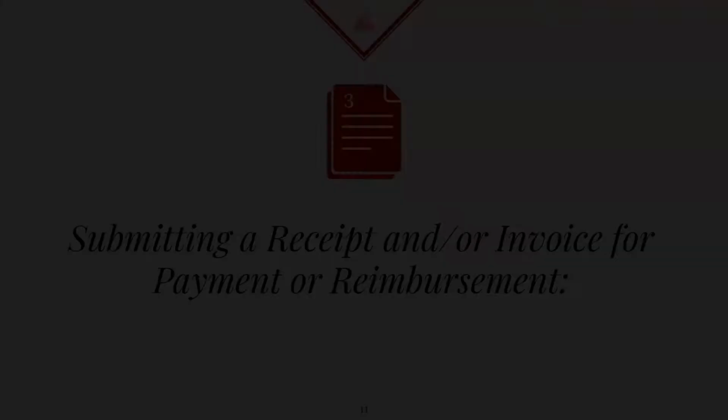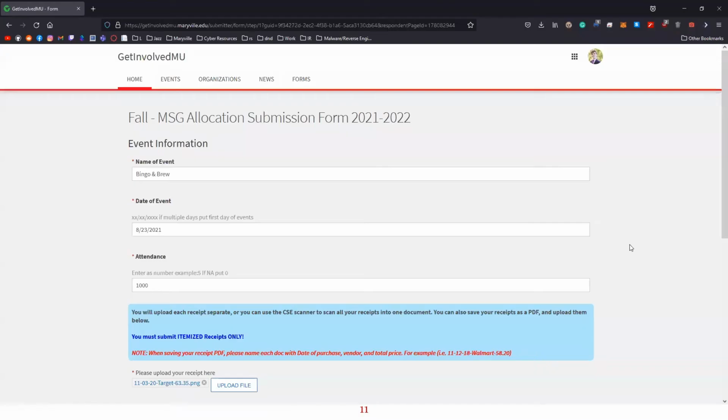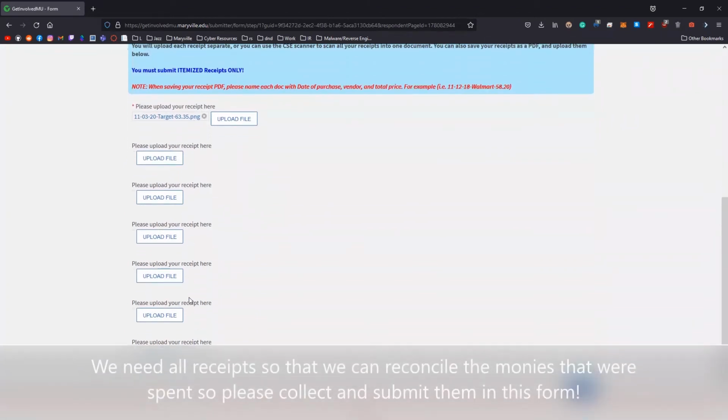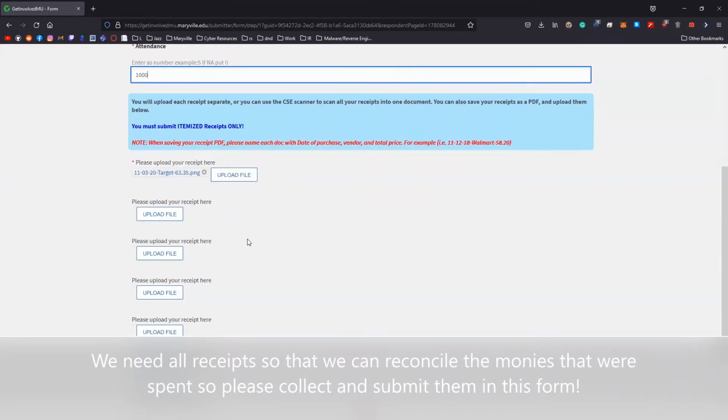Yes, and now we will go through and actually fill out a receipt or submit a receipt or invoice for payment or reimbursement. We'll go through this form on Get Involved MU with you guys that we filled out ahead of time, and walk you through each individual field, and hopefully it'll help you when you submit your own allocations. For the name of the event, we've just done, again, Bingo and Brew, date, attendance as usual, and then all of your receipts that you've accumulated for this event. Any receipts, invoices, W-9s, things like that, you'd upload below.